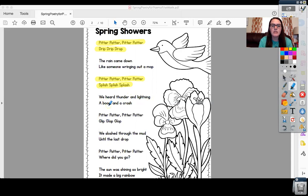We heard thunder and lightning, a boom and a crash. Okay, guys, I'm looking for two words here that help us hear that thunder and lightning. What do you guys think? Let's see if we're thinking the same thing. I'm thinking boom and crash. Good job, guys. Those help us hear that loud thunder and lightning.